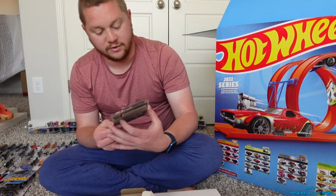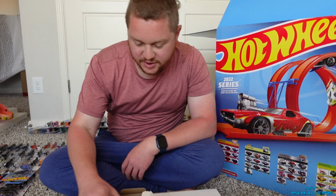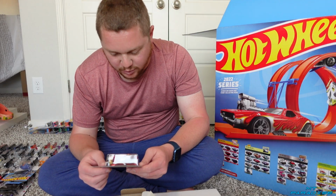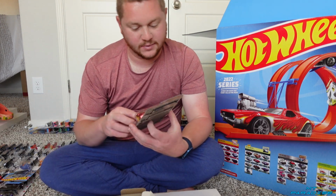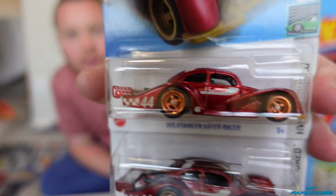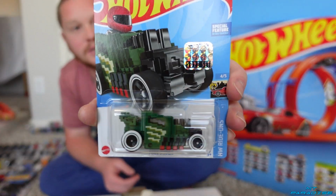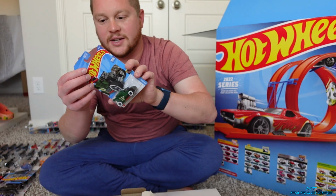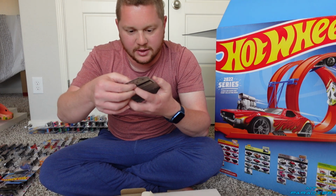So we got another Corvette. We got another Red Edition, and it's a Corvette. And we just got another Volkswagen Käfer race car, however you say that. There's the Super with the regular. We got Pixel Shaker Treasure Hunt. And it does have a little bit of creasing up at the top. Not too bad though.